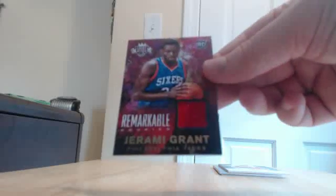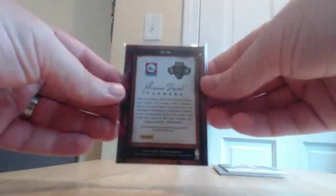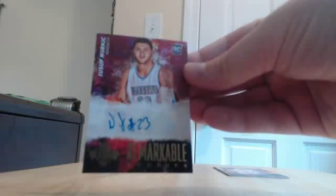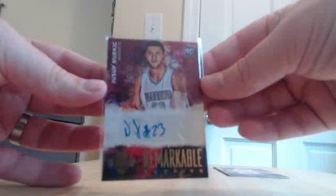Then we have a jersey of Jerami Grant for the Sixers. Have a rookie throwback for the Suns of Steve Nash. The short hair. Oh, and we got a Nurkic autograph. Not bad. Autograph for the Nuggets, Jusuf Nurkic. Nuggets there.